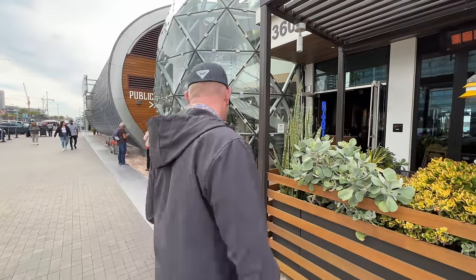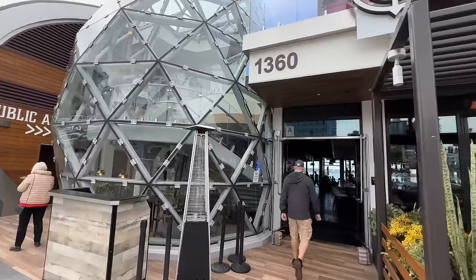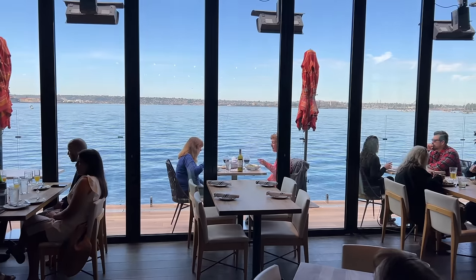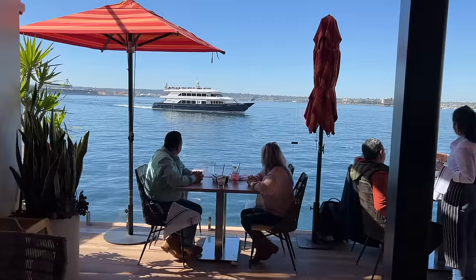And while down here at the Embarcadero, you can actually grab a bite to eat, which is what we're gonna do now. The area we're at is actually called the Port Side, but the restaurant is Brigantine Seafood and Oyster Bar, which is funny because we got a Caesar salad and a burger, although they do have everything else for seafood here.